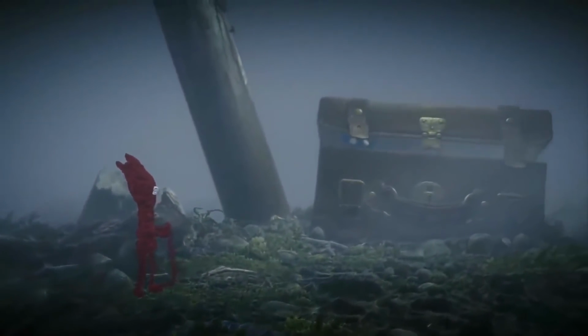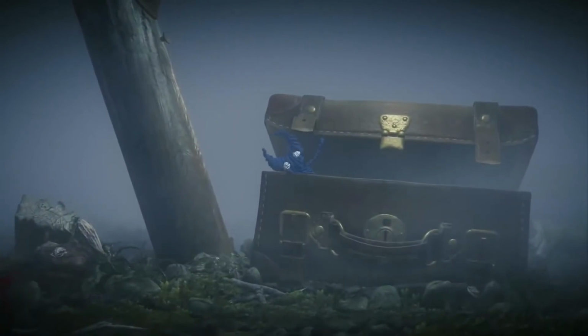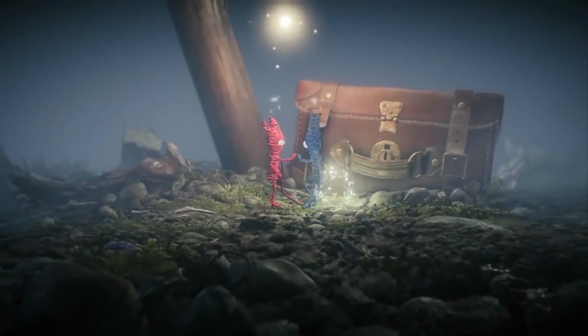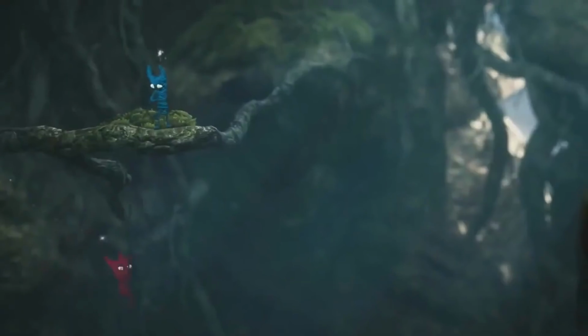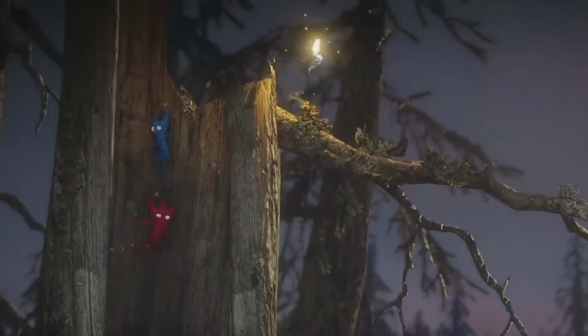Same thing with Unravel 2, another indie EA Originals type experience, which was a little bit frustrating, I have to be honest, with its physics puzzle mechanics, but still beautiful, a very lovely and lush experience, and now it's all been upgraded to 120 hertz, which is pretty damn impressive.